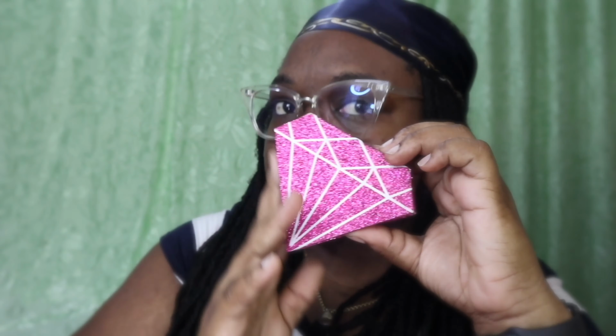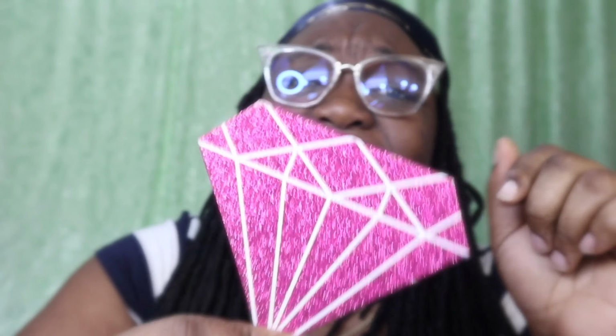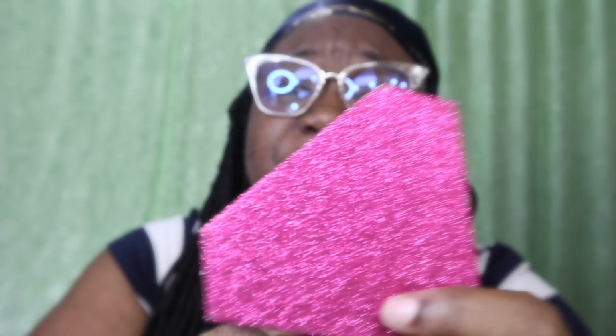So these are the way the lashes come. It comes in this little cute diamond shaped stuff, like a diamond. Shine bright like a diamond. I love this as well. It's glittery, it's sparkly. I'm a girly girl. These things fascinate me. So this lash is supposed to be reusable for 15 times. Knowing me, I'm gonna use it up to 30 times. I'm going to do a wash test for you guys at the end of this review.